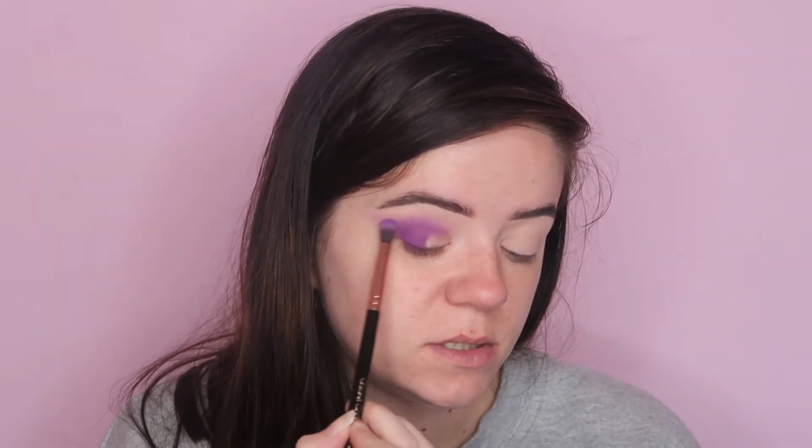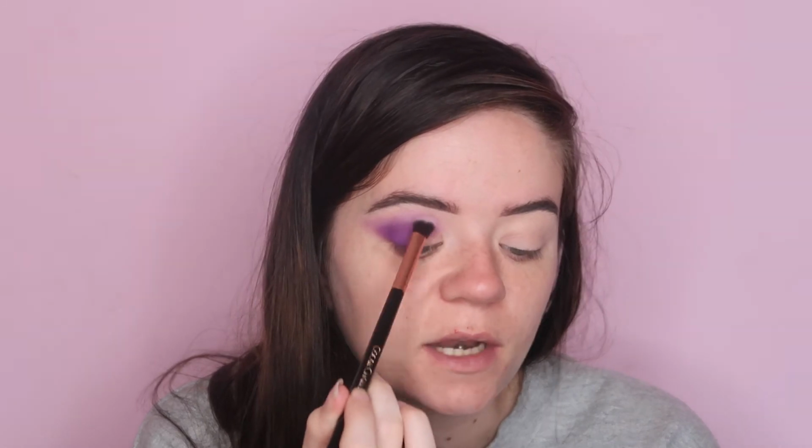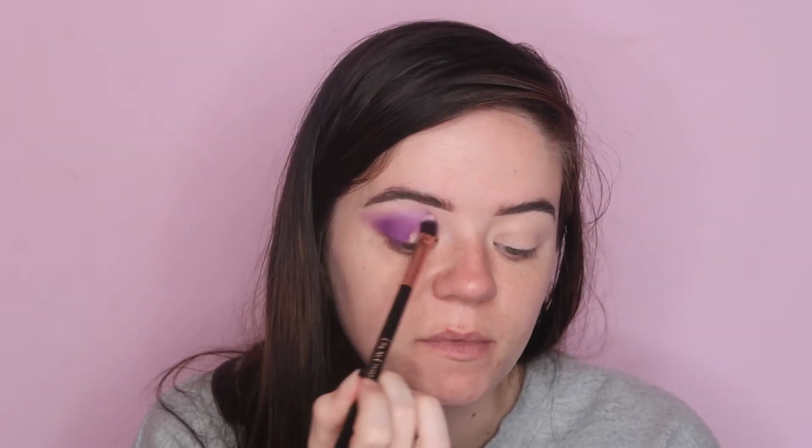And I'm just going to slightly blend that across my crease and out the corner of the eye just a little tiny bit. So just keep working back and forward with your shadows, just getting the placement and the pigmentation right.